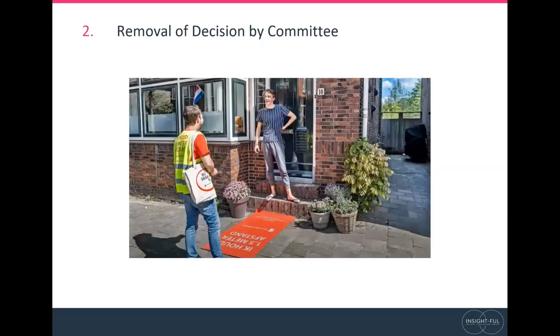This is Save the Children in the Netherlands. When lockdown happened in the Netherlands, when they had to do social distancing, their door-to-door and face-to-face and street fundraising basically went to zero because you couldn't do that with social distancing. So what I imagine lots of organisations would have done is got together, had a big committee meeting about how they're going to solve this problem and come up with maybe very complicated solutions. Whereas somebody at Save the Children in the Netherlands said, why don't we just buy 1.5 to 2 metre long mats and lay them out on the floor between the fundraiser and the person that they're talking to.